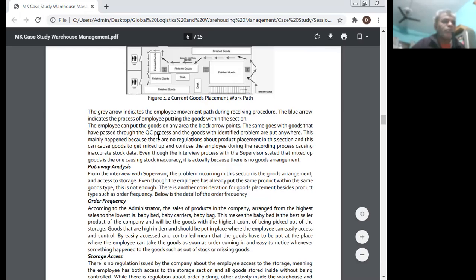The employee can put the goods on any area, as the black arrow points. The same goes for the goods that have passed through the QC process, and the goods with identified problems are put anywhere. This mainly happened because there is no regulation about product placement in this section, and this can cause goods to get mixed up and confuse the employee during the recording process, causing inaccurate stock data.